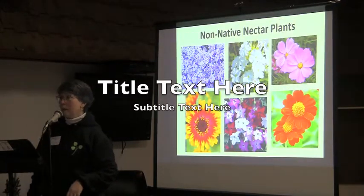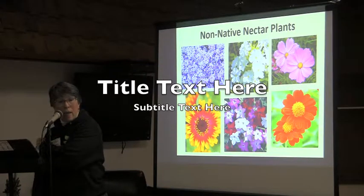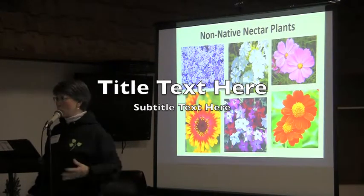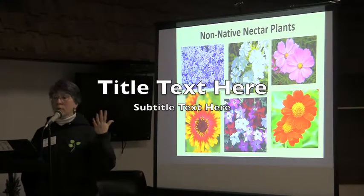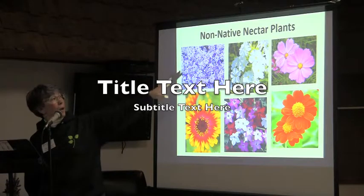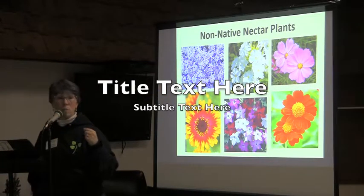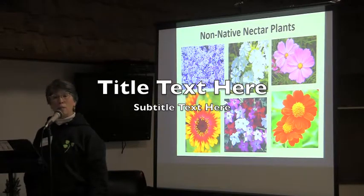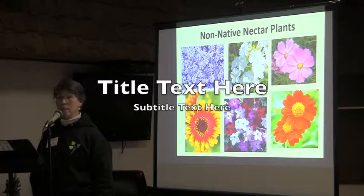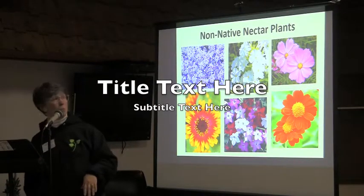Let's talk about a few of the non-natives. There are really good non-native nectar plants. And I don't want to discourage people from planting these because they are also very good nectar sources. Phloxes, for example. The creeping phlox, which is an earlier spring flower, those bloom in May, so that's a good one for early butterflies, or the taller phloxes that bloom later on into the summer. Both of those are highly attractive to butterflies and also hummingbirds.